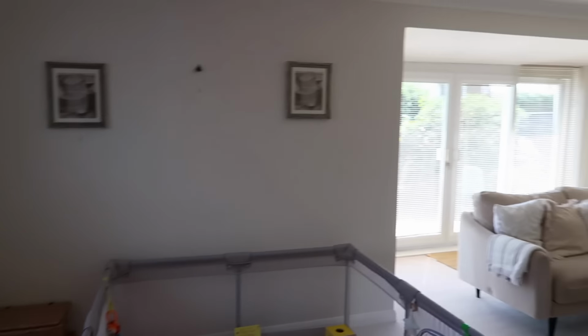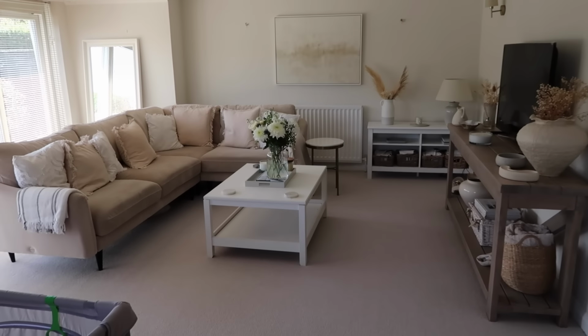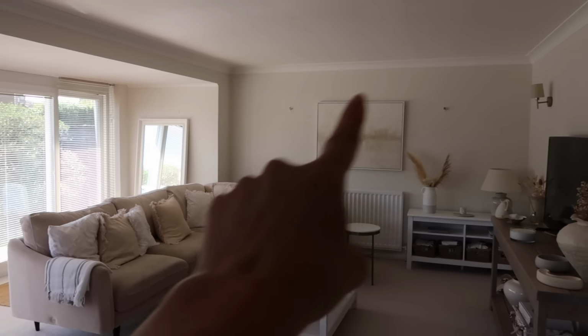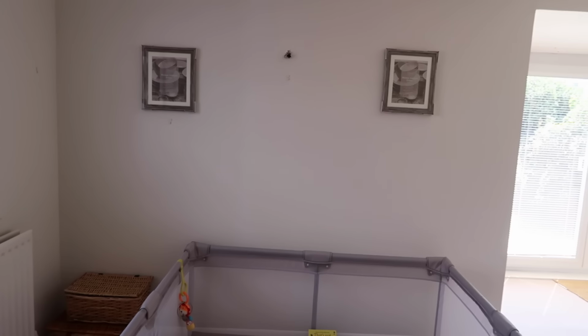So as I walk into the living room, this is how it currently looks. So we've still got quite a bit to play around with to finish off. You can see that there's actually wires on the wall. There's 2 there, 1 there, and then there is also 1 behind here as well, but we're not going to use that. But they are for wall lights, because there isn't actually a ceiling light in here.